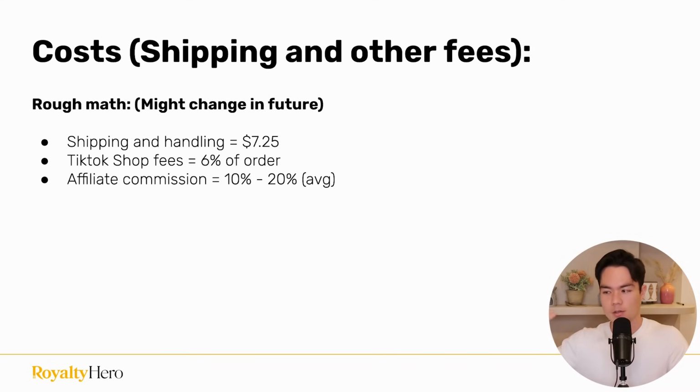But now let's talk about the shipping and other fees because there's a little bit more. So this is once again rough math, but shipping and handling is about $7.25. Now, TikTok Shop fees, because TikTok Shop does take a fee on the sale, that is around 6%. And if you're going to recruit affiliates, then 10 to 20% of the order is the average of what people pay to the affiliates.